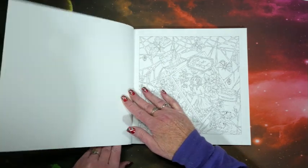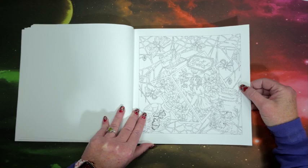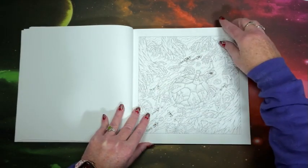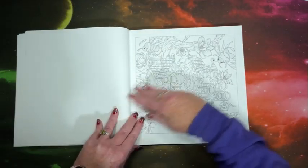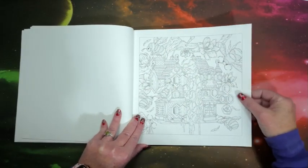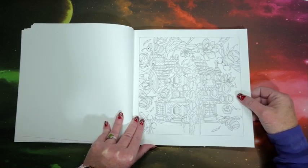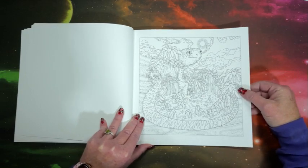Beautiful jellyfish. She's trapped inside the bottle. Oh, look at the toy doll. That is one fancy honeybee nest. Wow. They got a fancy house. Oh my goodness. Oh, just gorgeous.